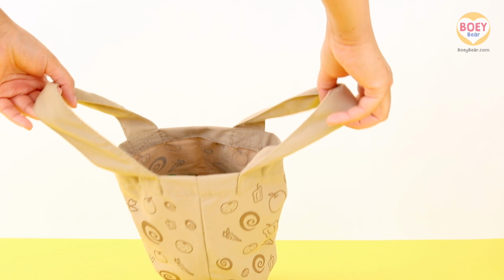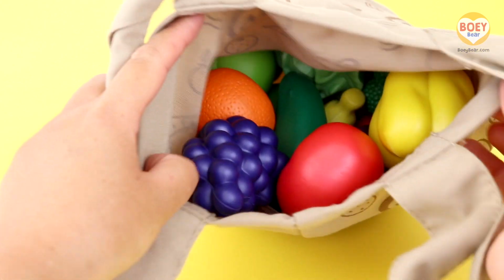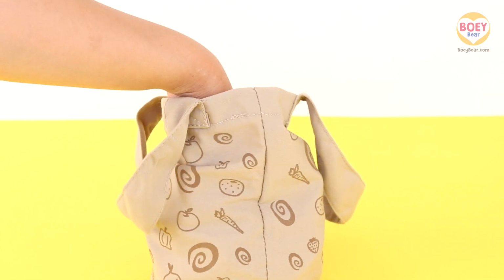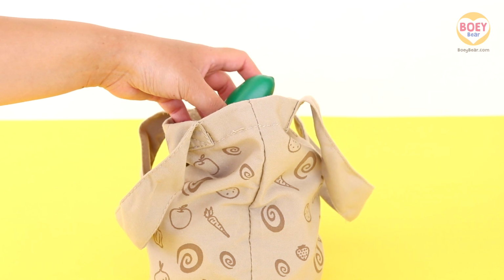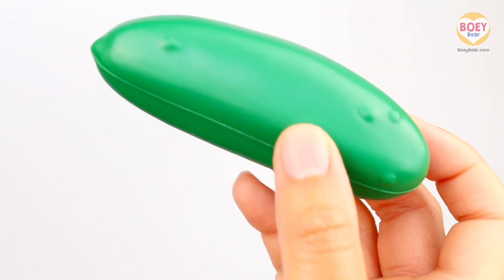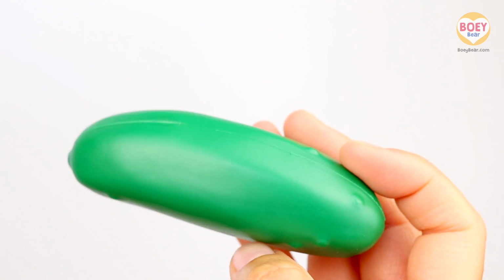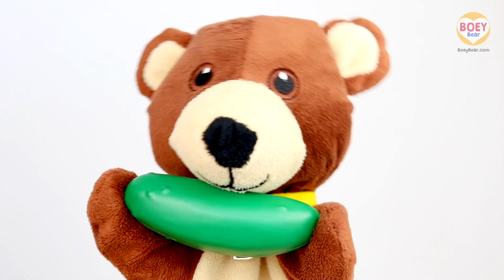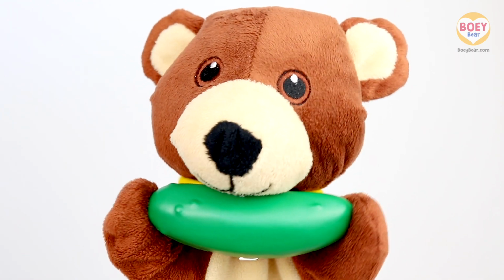Here's my grocery bag. It's full of different fruits and vegetables. Have a look. I'm going to put my hand in and pick out a fruit or vegetable for today. You have to guess what it is. It's green and it's long and crunchy. Can you guess what it is at home? It's a cucumber. That's right.